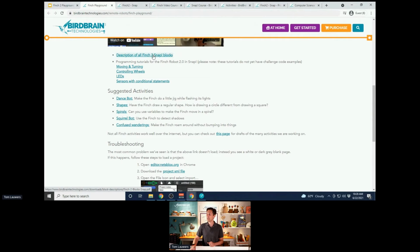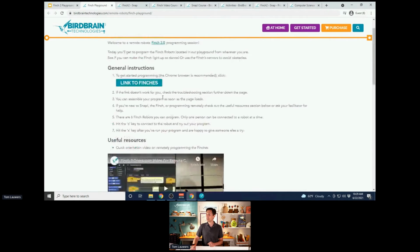It has a description of all the Snap blocks. It has some tutorials on how you would move or turn the Finch, how you control the wheels, how you control the LEDs. And yeah, these suggested activities. So let me click on this link, the big button that says Link to Finches.